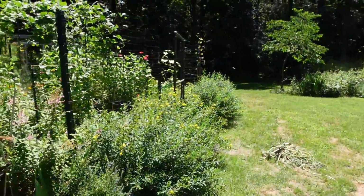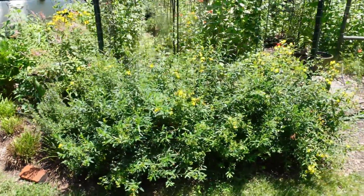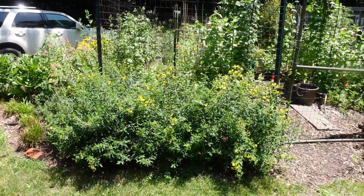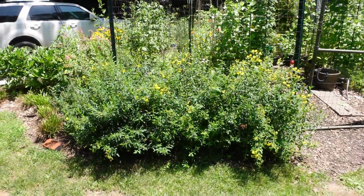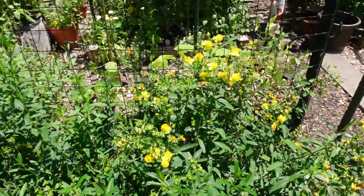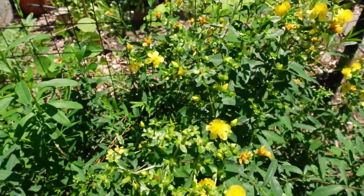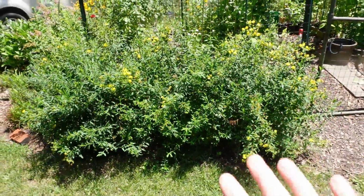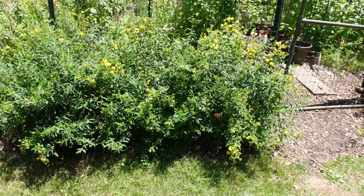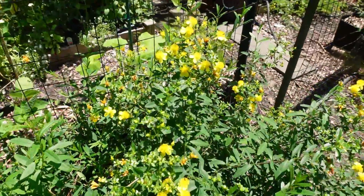A plant definitely worth mentioning is this Hypericum prolificum, or shrubby St. John's wort. This is a beautiful bush that can do sun, shade, moist, dry. It's a pollinator magnet and has these lovely yellow blooms. This is a plant that in the very late winter you can cut back by half so that you can keep the plant a manageable size.